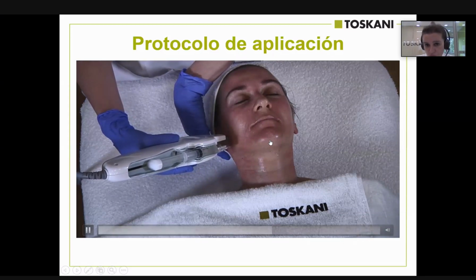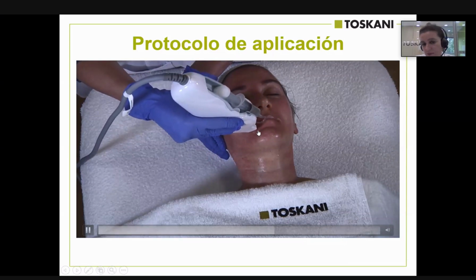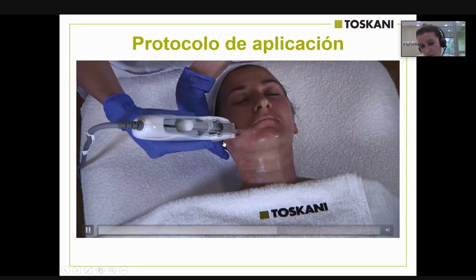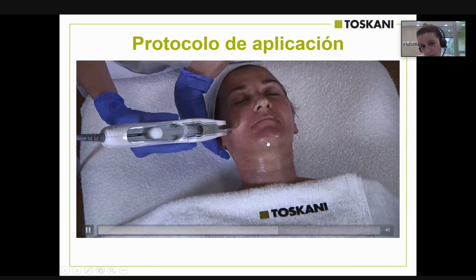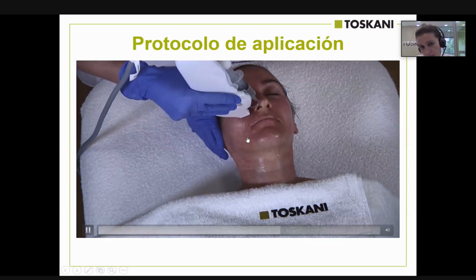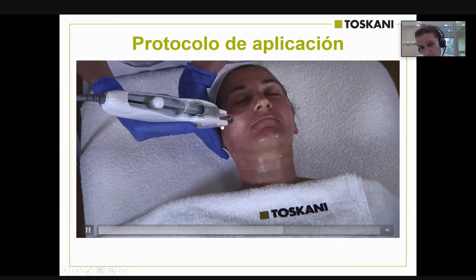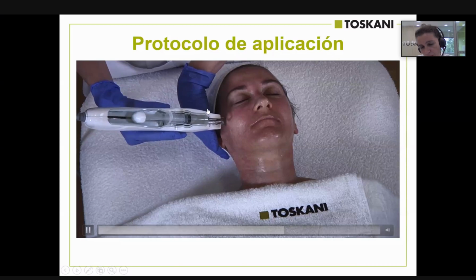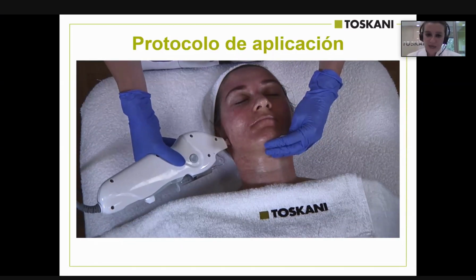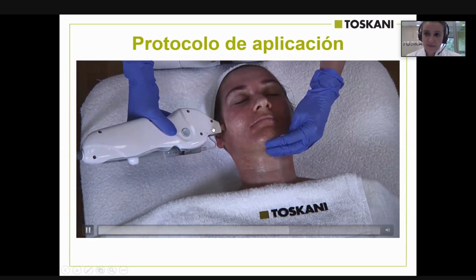Now we can start to work with it, with movements from the center of the face outwards. So we always have to accompany the device and see how we accompany it. So we're doing half face lines, and we always want to try to follow it round. So you can see here that I'm moving it around a little bit from outwards in, just as though I'm giving it shape.